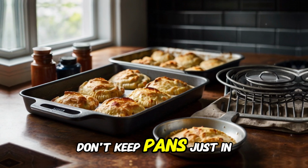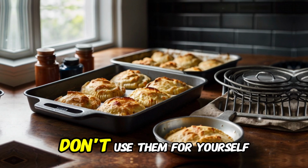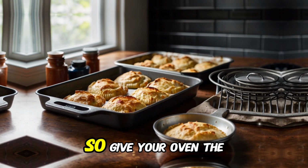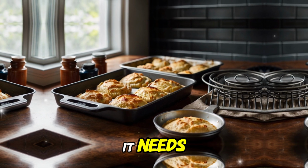Don't keep pans just in case. If you wouldn't serve guests on them, don't use them for yourself. Baking should be a joy, not a chemistry experiment. So give your oven the tools it deserves, and your body the care it needs.